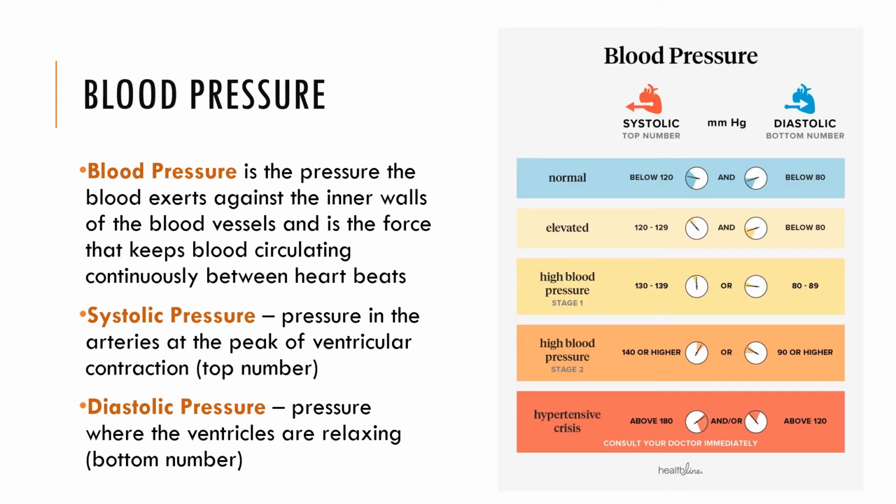Now, blood pressure is just the pressure that the blood is exerting on the walls of the vessels. So the blood is pushing back out against the vessels themselves. It's the force that's going to keep that blood flowing through your body at a set rate. If we don't have a high enough blood pressure, if that force doesn't continually push the blood through our bodies, we're not going to be getting blood to our tissues, which means they're not going to be getting oxygen, which means they're not going to be functioning properly. They won't be able to do cellular respiration and get all that energy that they need.